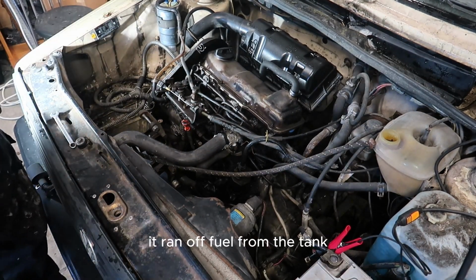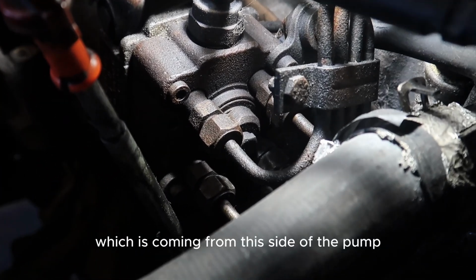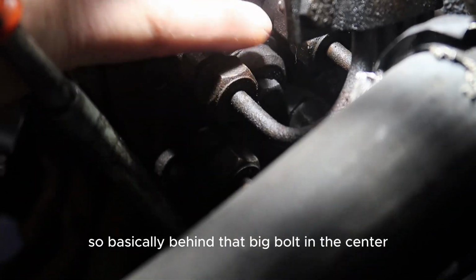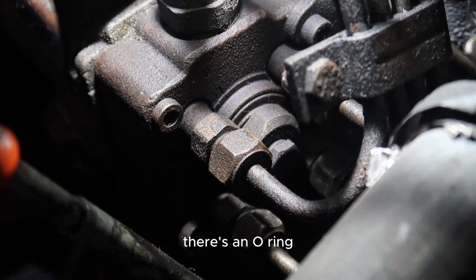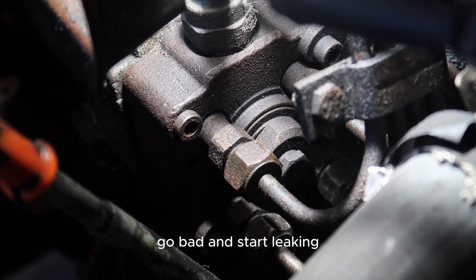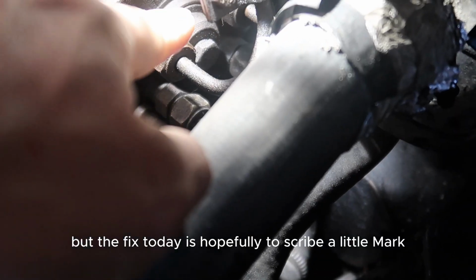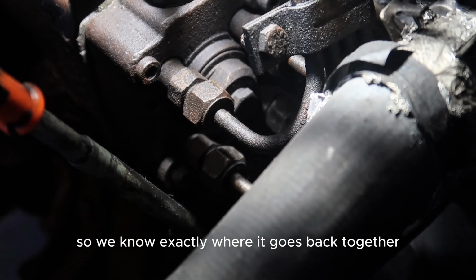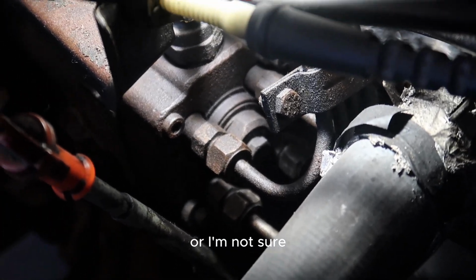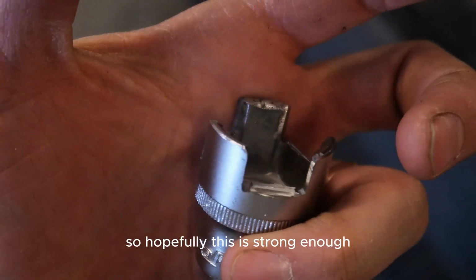It ran off fuel from the tank, but we did find another little leak, which is coming from this side of the pump. So basically behind that big bolt in the center, there's an O-ring, and it seems pretty common that they go bad and start leaking. But the fix today is hopefully to scribe a little mark so we know exactly where it goes back together, because this has to do with the injection and the timing, or I'm not sure, some of the black magic that goes on in there. So hopefully this is strong enough.